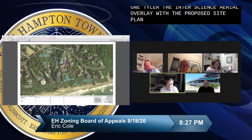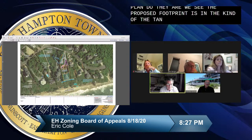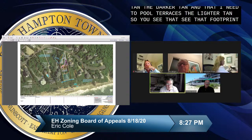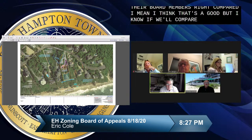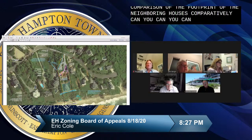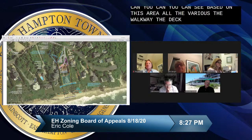Yeah, this one there, right. Okay. So there we see the proposed footprint is in the darker tan, and I think the pool terrace is a lighter tan. So you see that footprint there, board members, right? I think that's a good overall comparison of the footprint of the neighboring houses. Correct, and you can see based on this aerial the walkway, the deck.